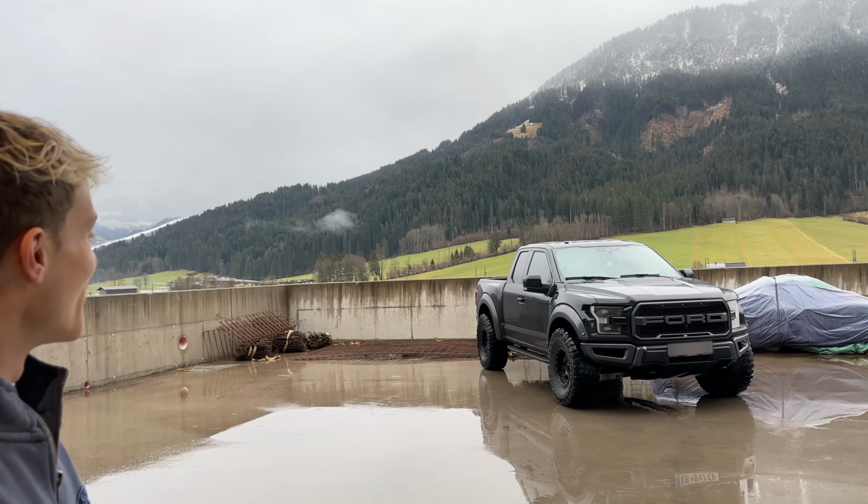Today we are going to do some dumb stuff as usual, but today we're going to take the Raptor for a little spin because I have to drive to Innsbruck where my university is. I have a little appointment at my university, and afterwards I think we'll be able to find some snow higher up in the mountains and maybe we can slide around the Raptor a little bit because I haven't really done a video on the Raptor in a very long time.